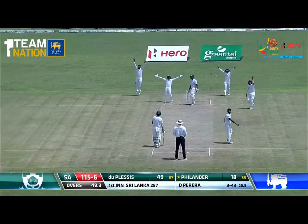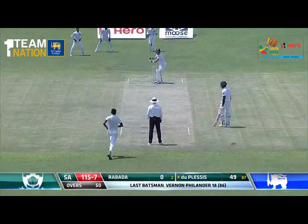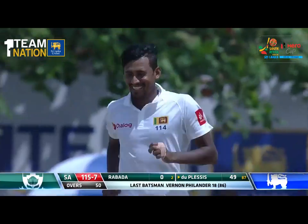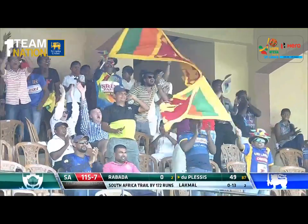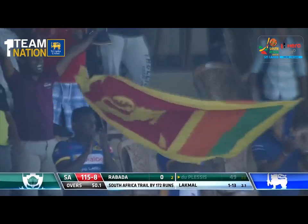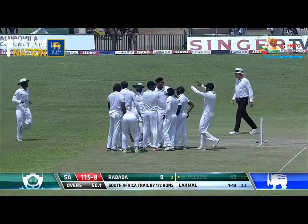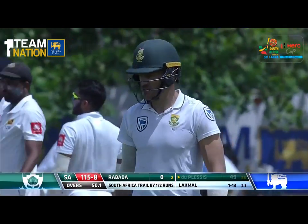And this could be close. This could be very close. Nod of the head and the finger goes up. Oh, what a delivery. An absolute peach of a delivery by Lakmal. He bowled some good deliveries that found the inside edge of Du Plessis' bat in the last over. And that one gets through all defences and crashes into the top of off stump. How crucial will this wicket be? This is the captain. He was holding the fort, as it were.